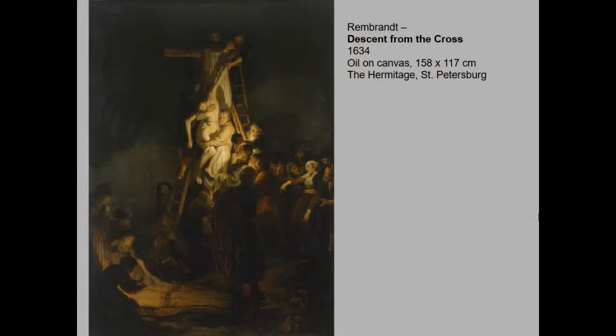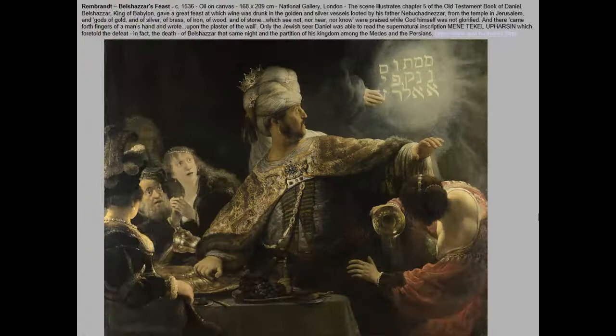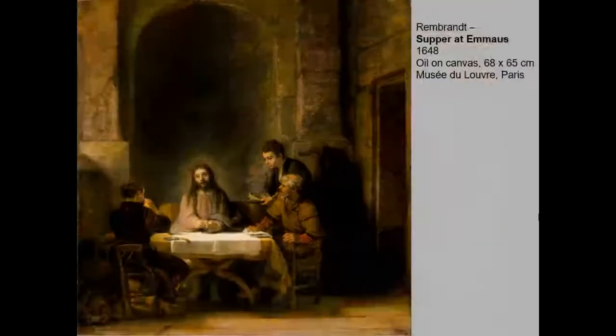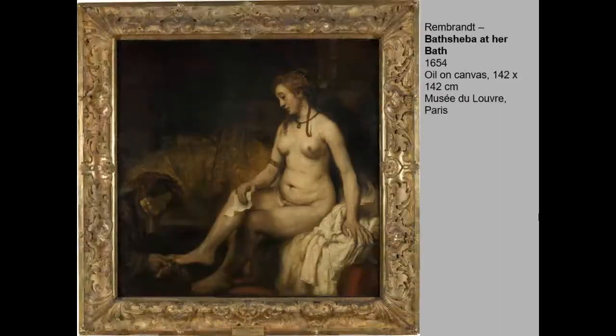So Rembrandt is probably best known for much darker subjects in terms of light and shadow than what we saw with Rubens, but that diagonal composition is pretty common to both of them. So this is Rembrandt's Descent from the Cross. We see a lot of stories we've seen before: Sacrifice of Isaac, Writing on the Wall, Belshazzar's Feast, the figure of Danae. We saw Titian tackle this subject. Supper at Emmaus we've seen multiple times, but generally close up. We are getting a little bit more of a remove from Rembrandt. We're a little further back from some of these subjects.